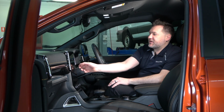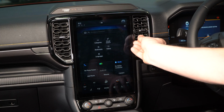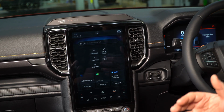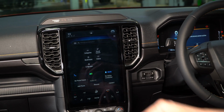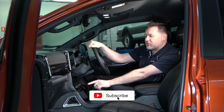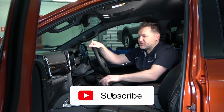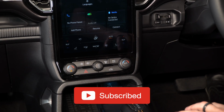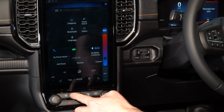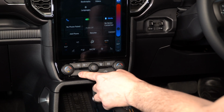The design aspect of these vents is another one of those places where Ford has brought the exterior styling into the cabin, and if you look closely at these vents, it is an unmistakable take on the front grille. Really useful is that Ford has left these traditional analog controls just over here. They allow you to adjust temperature, volume, fan speeds, and your hazard warning lights.